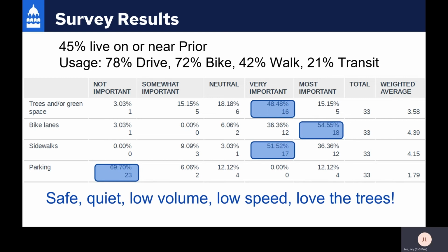And so in the survey, we asked them to rank their level of importance for the different project elements, just to see what people valued most. So for the trees and the green space, almost half of them said it was very important. For bike lanes, more than half said it was most important. For sidewalk, about half again said it was very important.